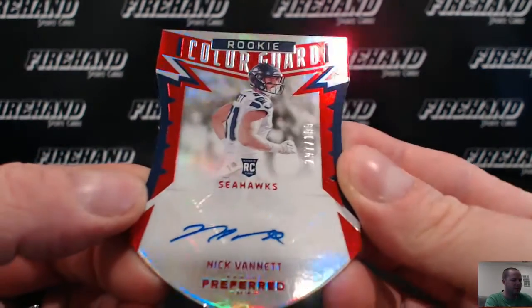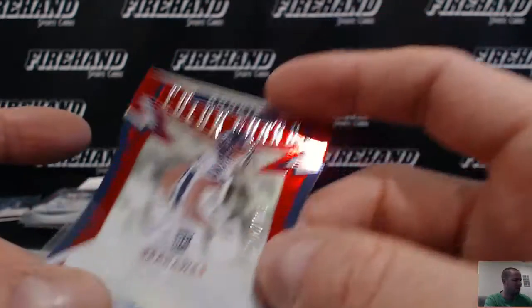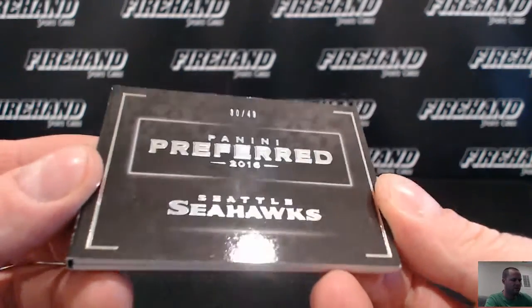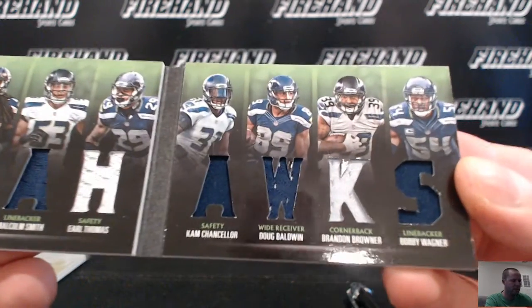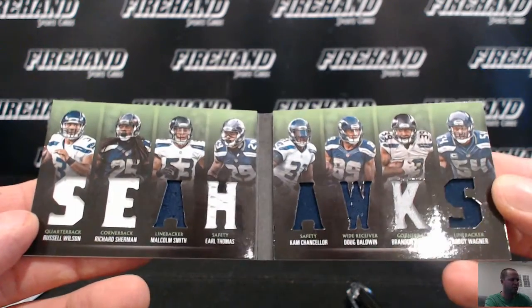For the Seahawks, Nick Vannett out of 199. Final card of the break. 30 out of 49, the Seahawks. Same one as earlier, but just the regular jersey version. Wilson, Sherman, Smith, Thomas, Chancellor, Baldwin, Browner, and Wagner. Got the prime version earlier.